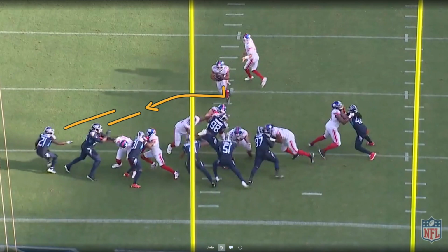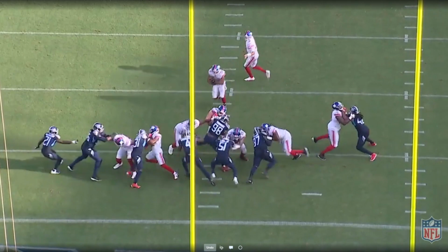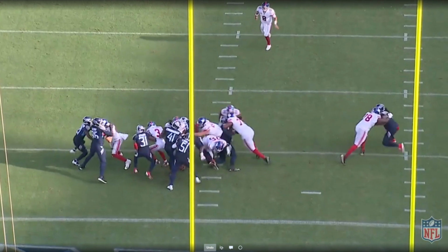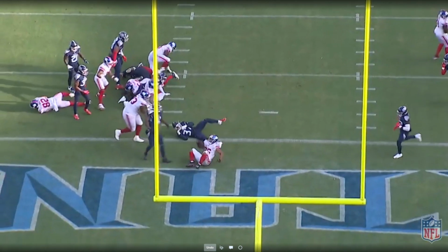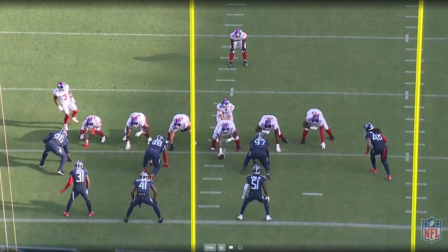So Barkley is able to find the backside gap, which is rare on this concept, but because of his vision and agility, he's able to find that backside gap with a nice lateral cut right there, gets north and south, puts his helmet down for the touchdown. So great read from him.